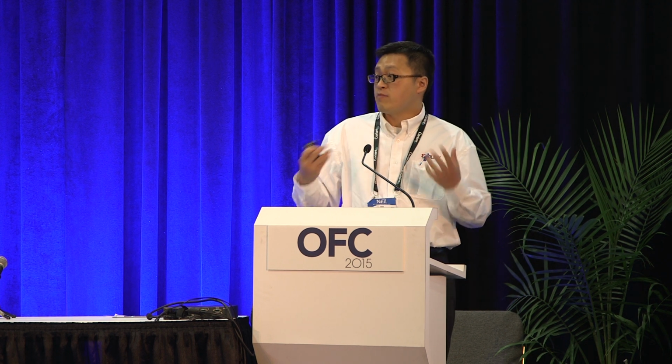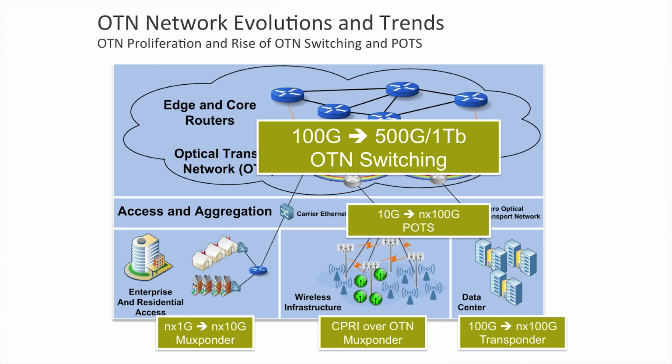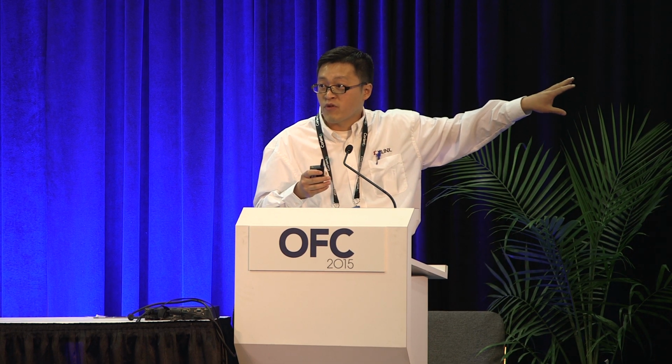In addition to OTN proliferation, we're no longer talking about 10 gig. We're talking about 100 gig and beyond. So speed is increasing everywhere, not only in the core, but also at the edge. On top of the speed increase, there's also architectural change. In the core, we're starting to see OTN switching being a very dominant requirement, and the rise of the packet optical transport system, which some people refer to as hybrid switching. That's packet-based plus OTN switching capability all in one chassis. We're starting to see that as also very important in metro as well.